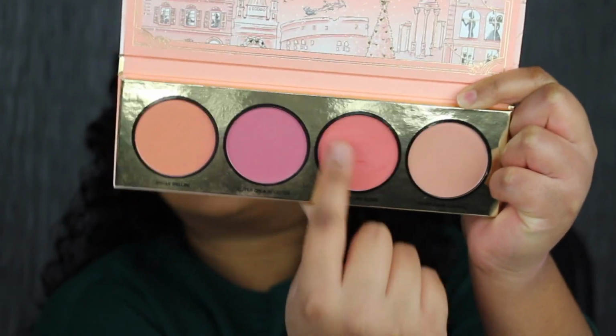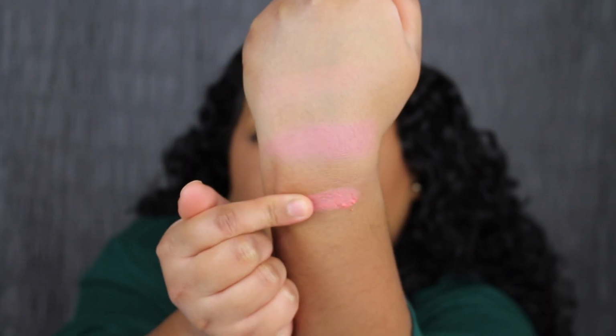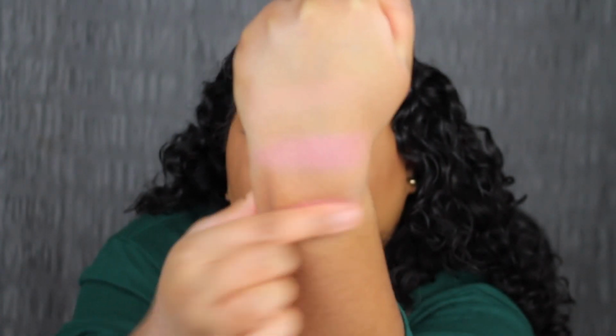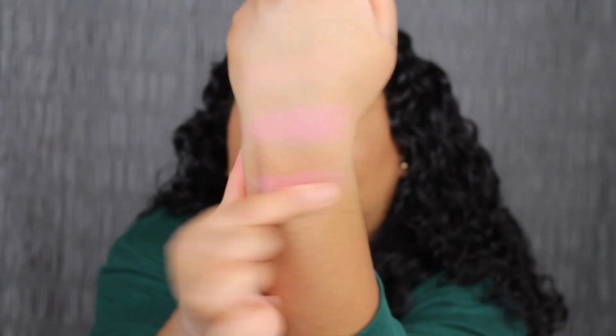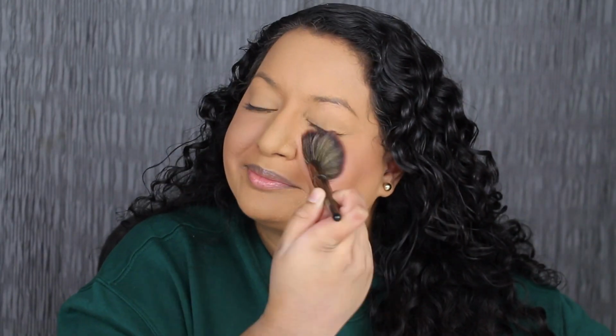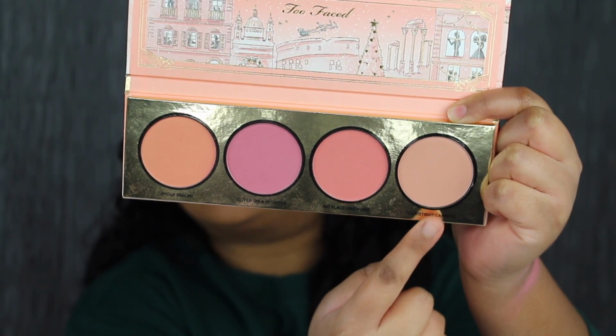Again, a little bit scratchy in the pan. Here's what No Place Like Rome looks like. Taking a clean blush brush, I'm gonna dip into the shade No Place Like Rome. Another beautiful blush shade. Again, I'm gonna see if it's buildable. The last blush shade is called Christmas Cannoli.